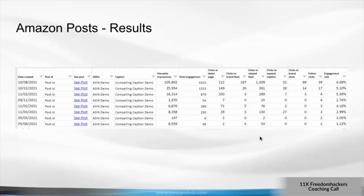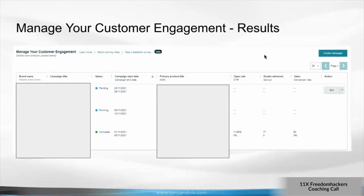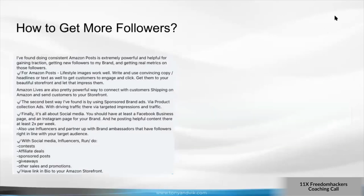And then we can see here how many clicks to the detail pages we got, and to the brand feed, related feed, and the brand store. The clicks to the brand store are pretty minuscule. But we can also see that it gets new followers, meaning you're going to be getting new people who will see your future posts. And this open rate was actually interesting. What can you do to get more followers? Because the more followers you have, the more traffic you're going to be getting to your product listing. So I checked, and there are some things that you can do.